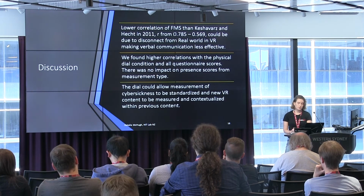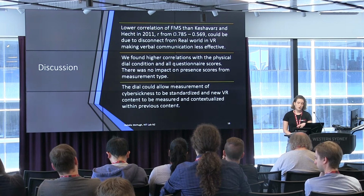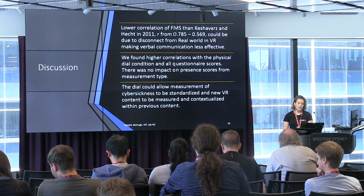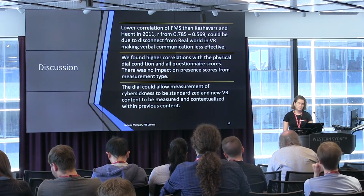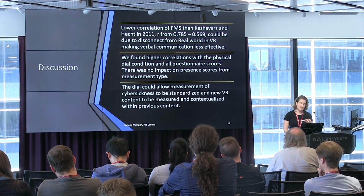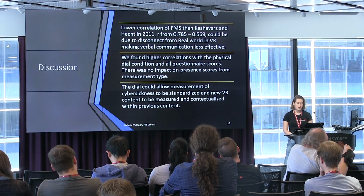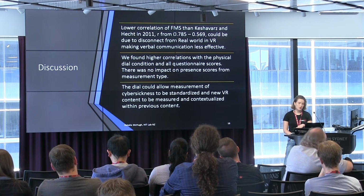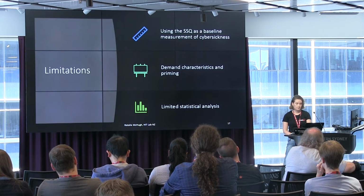We found higher correlations with all the physical dial conditions and all questionnaire scores. There was also no impact on presence scores between the two measuring types. From this, it suggests that the dial could be used to allow measurement of cybersickness to be standardized, and allow new VR content to be measured and contextualized within previous content. This could be used directly by users wanting to increase comfort in VR by using low-rated cybersickness content, or used directly by researchers to help determine factors causing cybersickness.